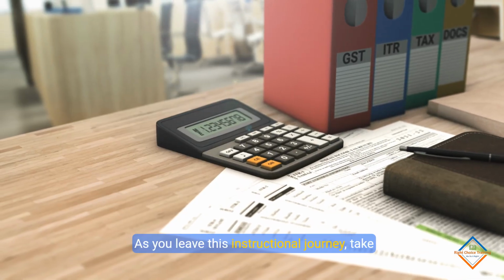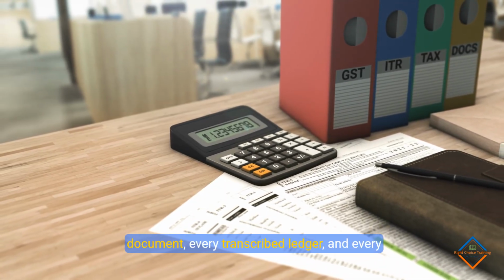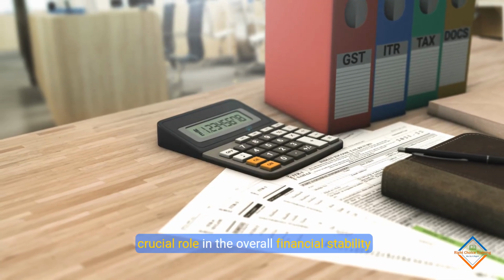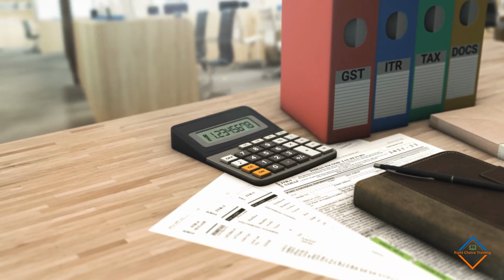As you leave this instructional journey, take with you the understanding that every verified document, every transcribed ledger, and every accurately prepared financial statement plays a crucial role in the overall financial stability of your organization.